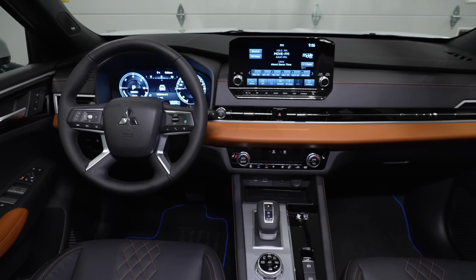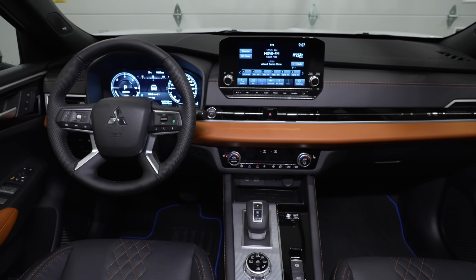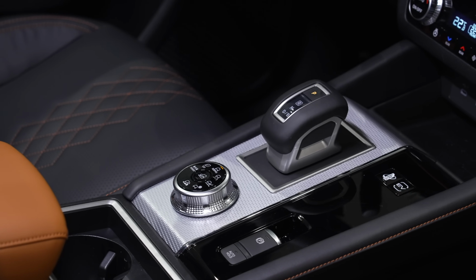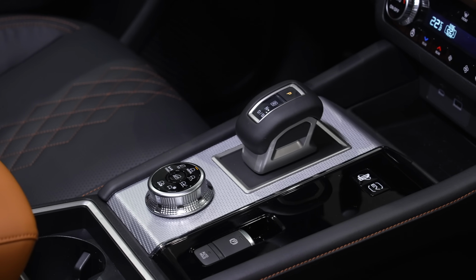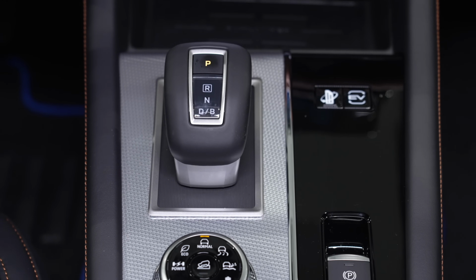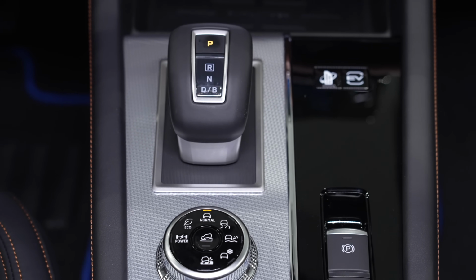I think it's well organized and well laid out. The designers have created a lot of storage. There's a small traditional shifter at the center console, keeping everything really quite clean. And I also like this design. It's kind of a metal weave trim at the center console as well.